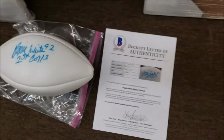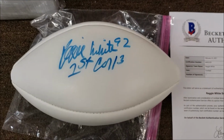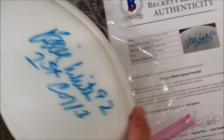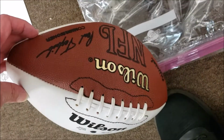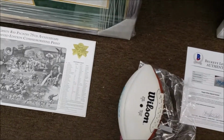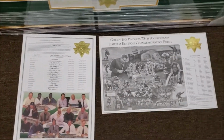Pretty cool. Reggie footballs, here's some graded. I've got a bunch of these. I think I have 3 or 4, maybe more. So it's Reggie on a white panel. I've probably showed this before. I'm trying not to touch it. Let me get it around here. So I've got some of them with Beckett, some not, just because I didn't do them all. I will personally, of course, guarantee it 110%, everything authentic.